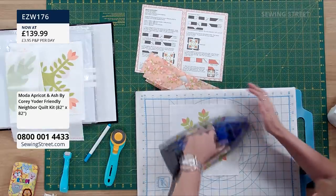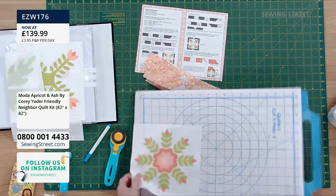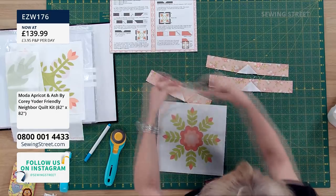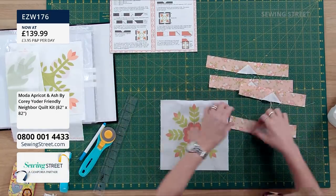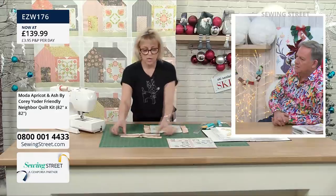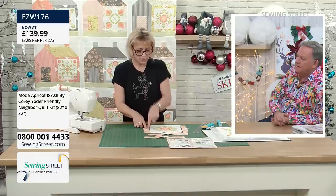Just making sure it hasn't got any creases in it. Brilliant. Now, we've got two long ones and two short ones. It doesn't matter if you call them the top, the bottom, whichever. But you put the shorter ones on first, because then that will give you the length to put the longer ones on. And you have the little point, that's what it's called.